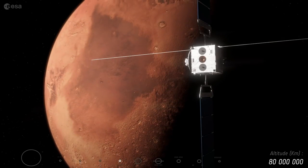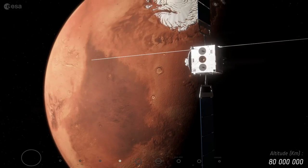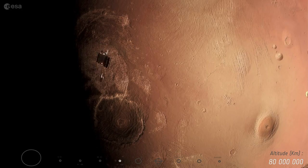We are entering the region of the rocky planets. Besides Earth, Mars is the most observed. We can track the location of active probes orbiting the red planet, but not of their inactive predecessors. These uncontrolled spacecraft could become a risk to other missions.